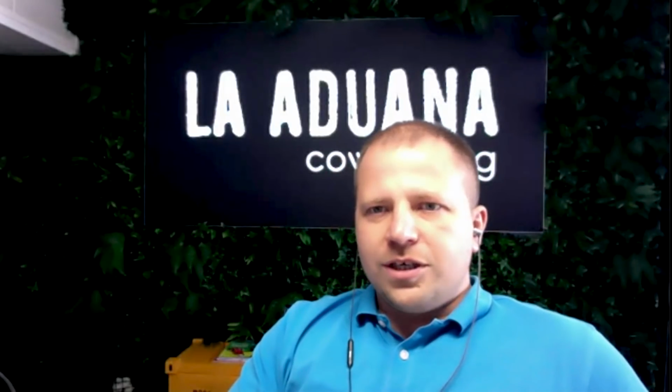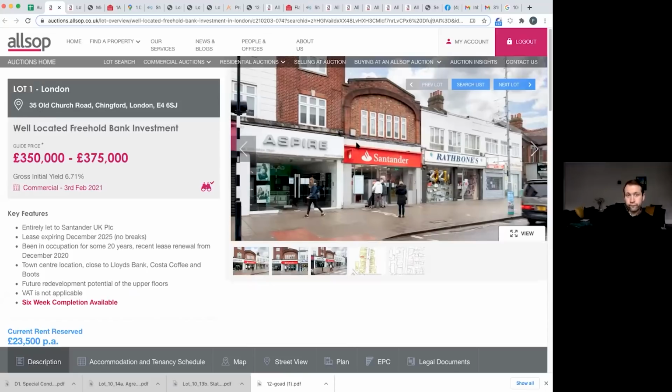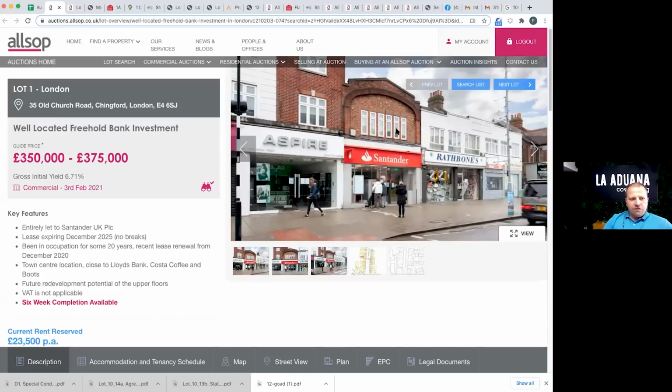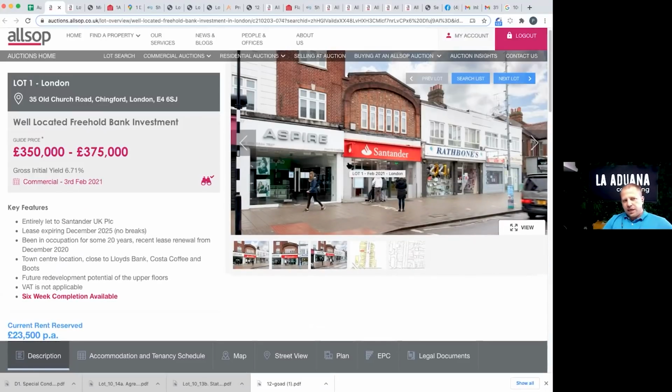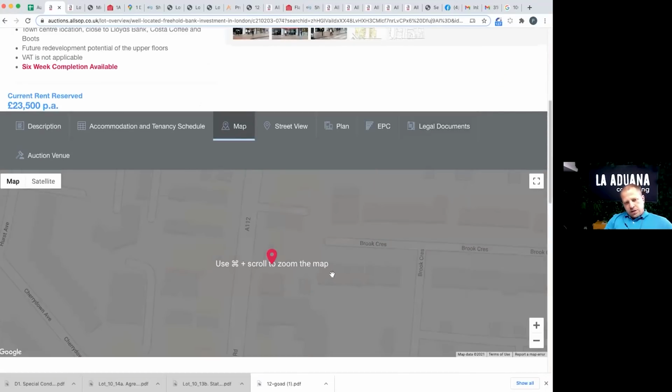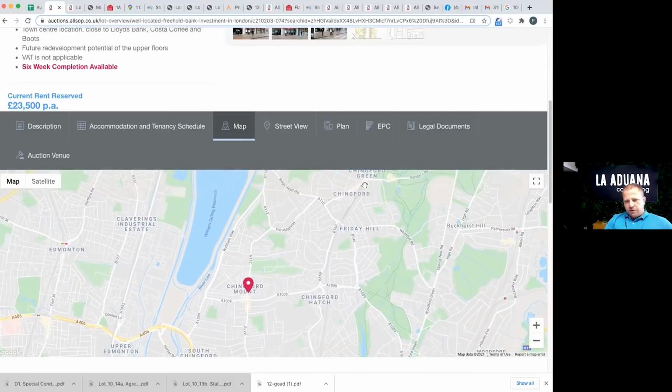I think this one is really good to be discussed together with the one that I suggested, which is the Santander sold by the same seller in Chingford. This one is offered with a yield of 6.751%, so slightly less than the one in Wellington. However, there are a few things that I noticed from our research that make it very interesting. So it's in Chingford, but kind of outside of the main Chingford area. I'll show you on the map. It's more towards Chingford Mount, and the main Chingford is over here.